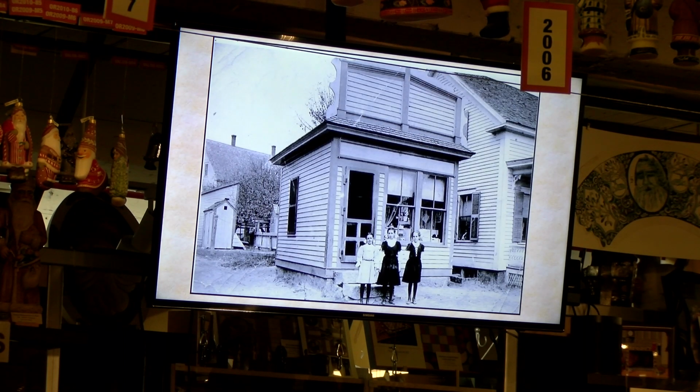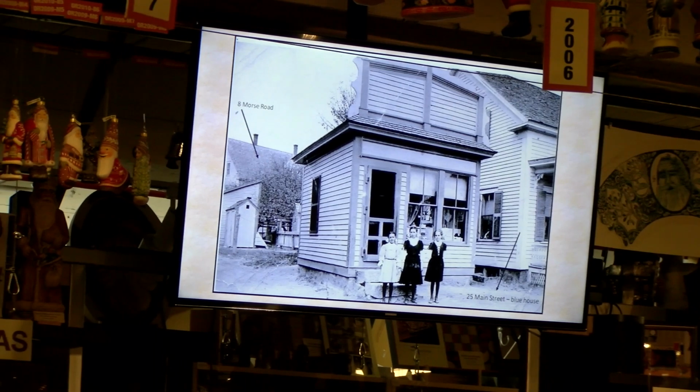And then here, this big roof behind this little building is actually 8 Morris Road. So if anyone knows the Lewandowski property today, that big multifamily was on that property. And then this property here is the blue house that's currently on the left side of Main Street, the Orphan House. And this cute little bake shop was actually next door. The blue house had actually been built by Dr. Couillard, who had been the doctor in the village forever, until he died of the flu.